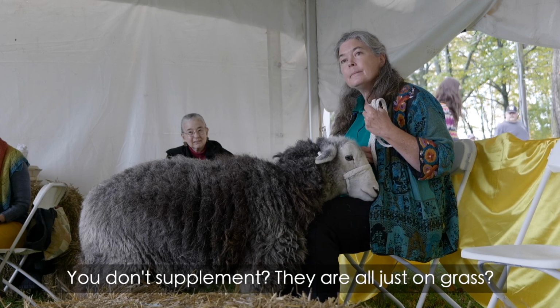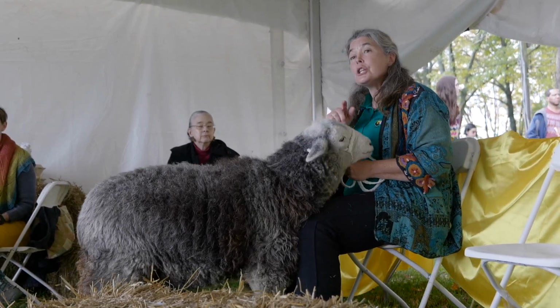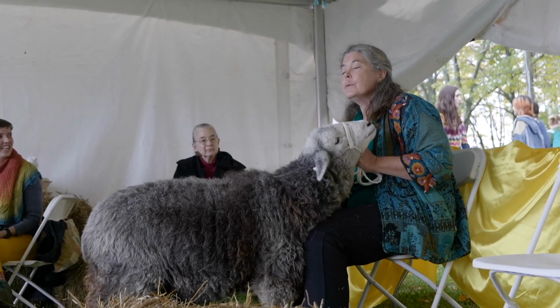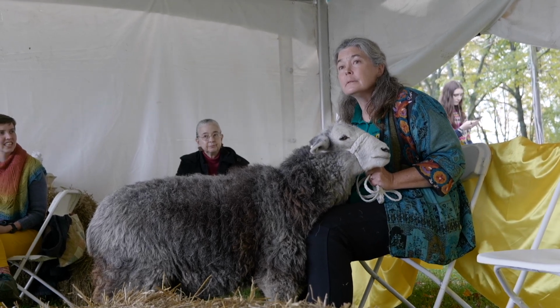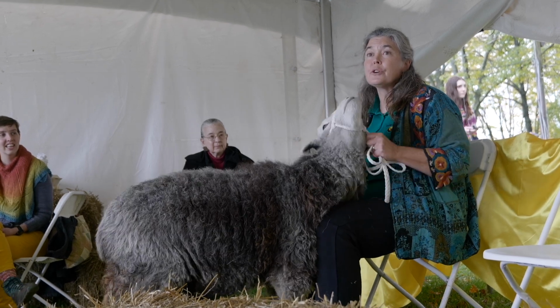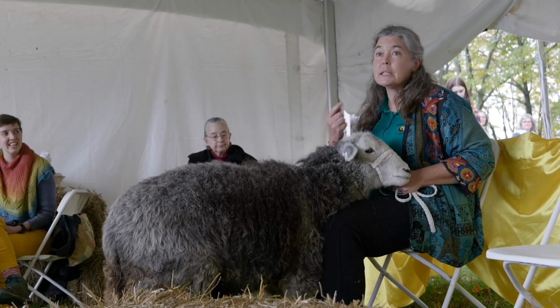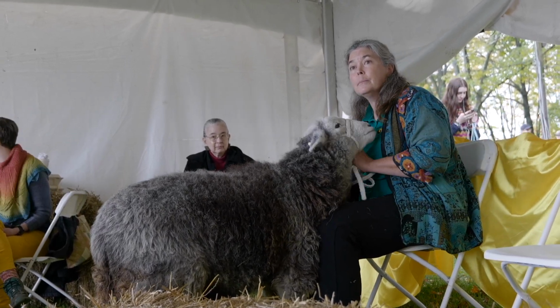You don't supplement, it's just they're on all grass? The show sheep, we do supplement because of the stress of being on the road. We'll go on an individual basis, but rarely are we feeding grain. It's not a normal diet for ruminants, so we try to exclude that. Our older girls, because they have no front teeth, get mash and yums.